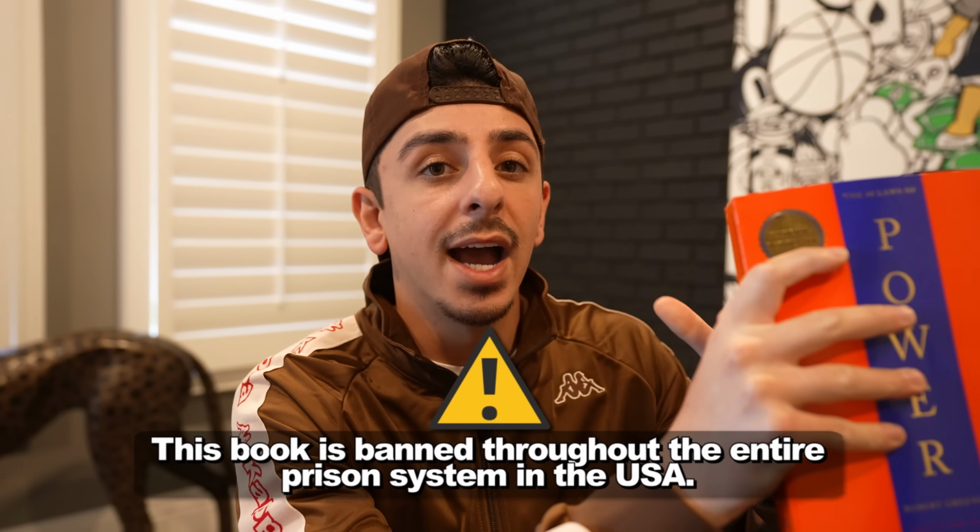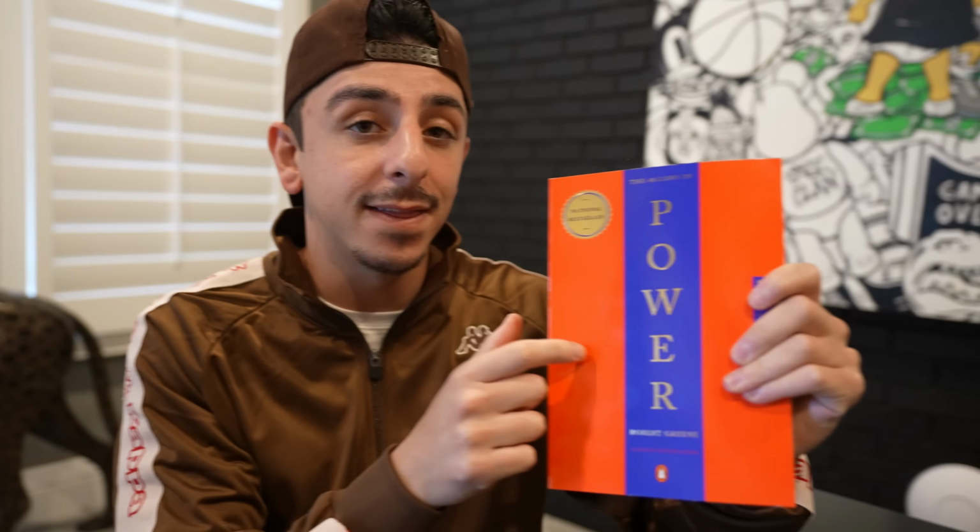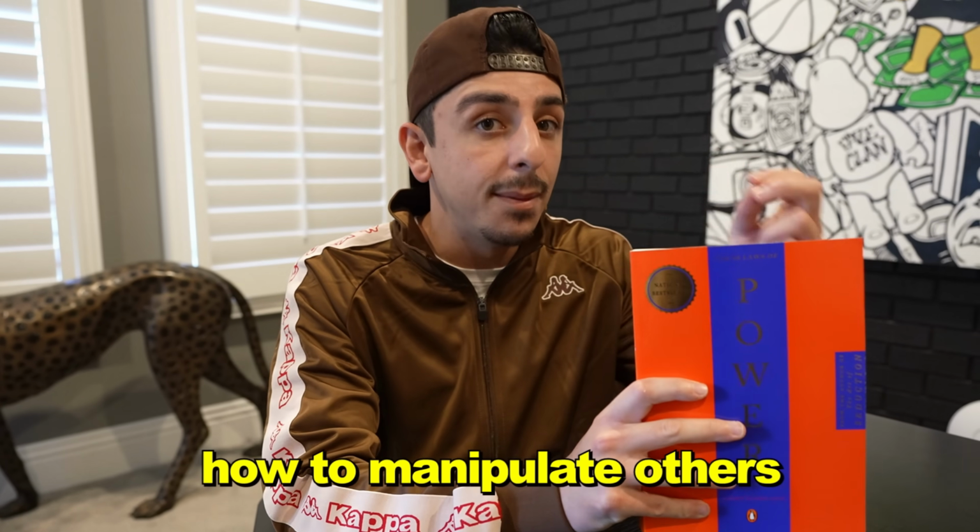So this book right here is called The 48 Laws of Power. This isn't banned in America. It's just banned throughout the entire prison system in America. So no one in prison, no one in jail can ever get their hands on this. The reason is that this book teaches people how to manipulate others. You don't want a prisoner wanting to learn that because they can manipulate the guards or other prisoners.